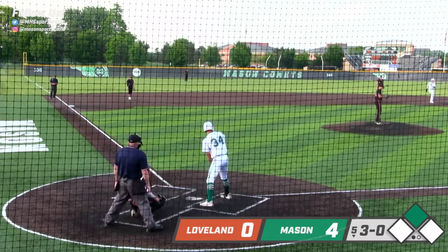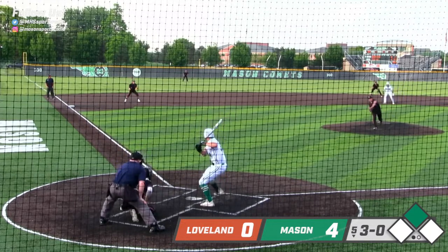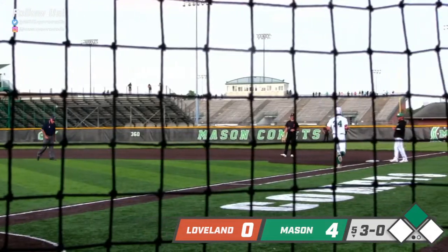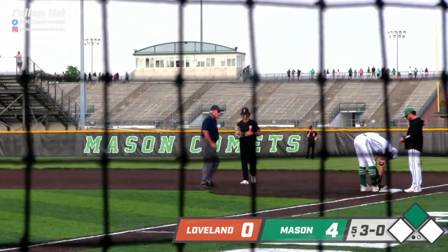It's probably the quietest we've heard the crowd all day. And that one will be high, and Hanley will continue his 1-for-1 with 2 walks. Hanley throws his bat the right time this time. Got a little bit eager last at bat and threw his bat when they called a strike.